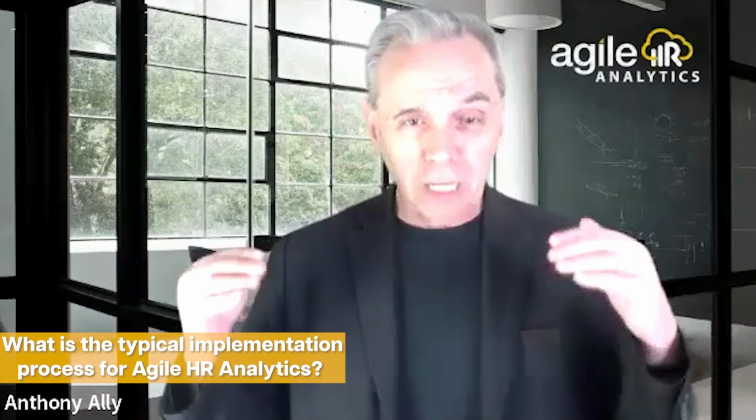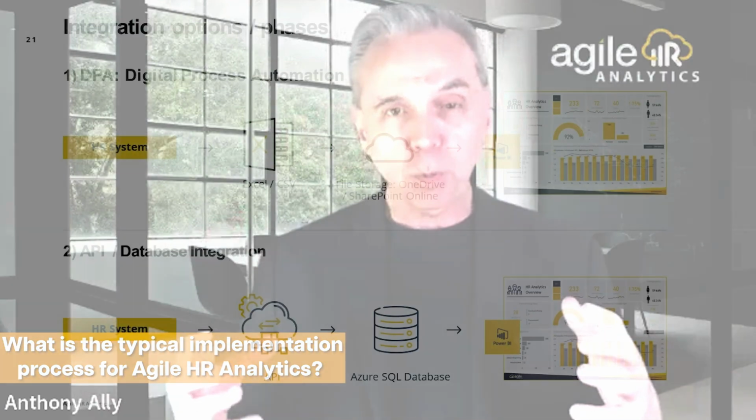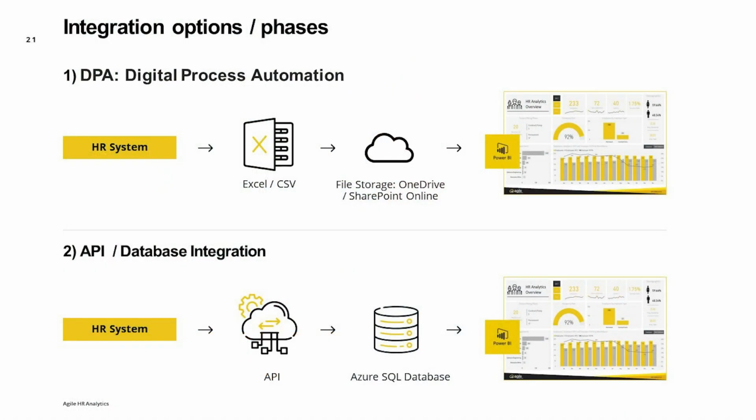6 to 10 weeks to get actionable dashboards that your managers at all levels will be able to use to make key decisions that will have very powerful positive impact in increasing employee engagement, increasing your retention of your high-valued employees, and decreasing losing key personnel from your company.